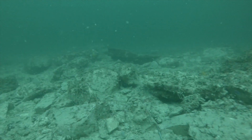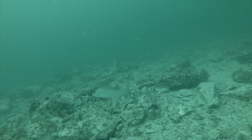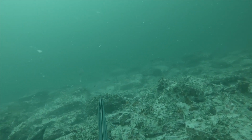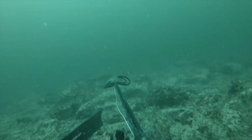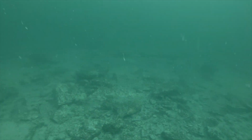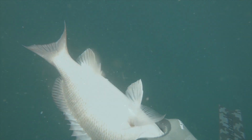So kind of just chilling out on the bottom, and that mangrove got a little too close, so I decided, why not? I'm gonna take him. So I wait until he gives me a good shot. I decide, boom, right there. I thought I was going to get a stone shot, but I ended up shooting about a half inch or an inch too high, and I still secure the fish. It's a pretty decent shot, but just not exactly where I wanted it to be. But great second fish of the day.